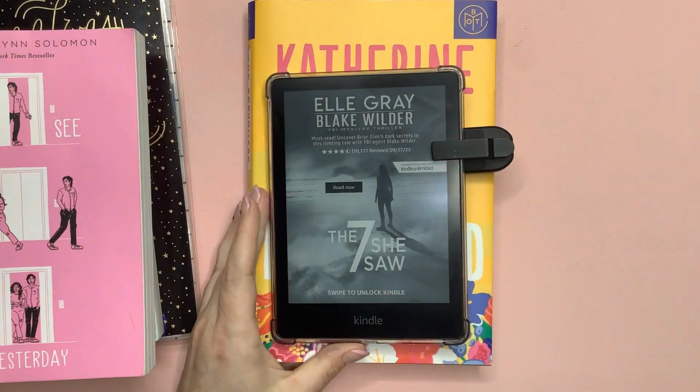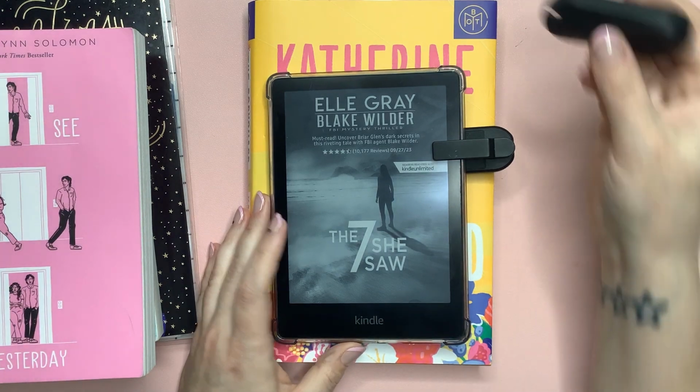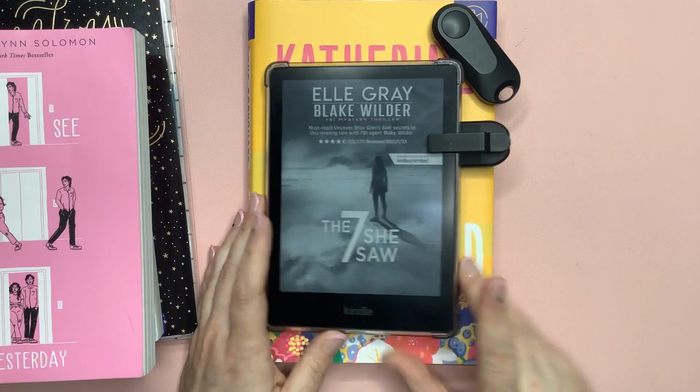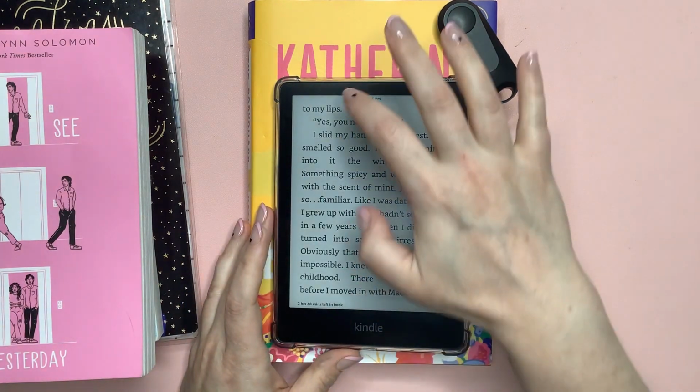And then on the Kindle, which by the way, if you guys have not ever seen the little page clickers, these are amazing. And I'm going to show you how they work.